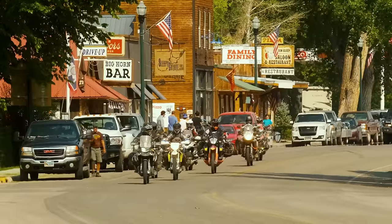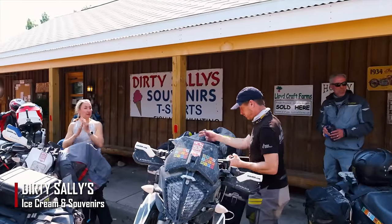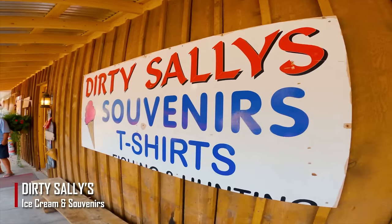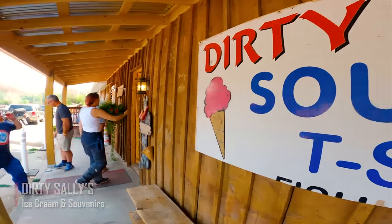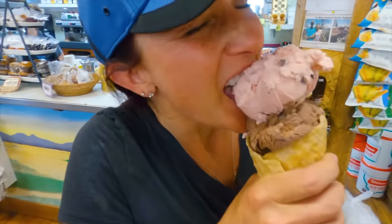Tensley seemed like an artsy little town. The main street was bustling. Rolling into town, you instantly get a sense that this is a fun, funky little area. We stopped downtown, had an ice cream, had a coffee.